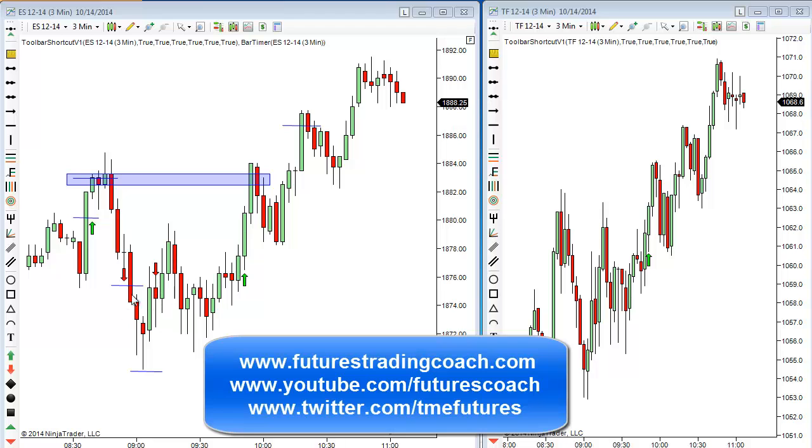So this is kind of like anywhere from a point winner to a point loser to a break even, which is what it was for most if they took half off, if they were trading an even number of contracts. And that was that trade there.